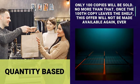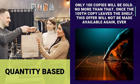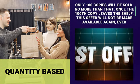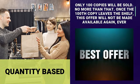Or we also have quantity-based scarcity. Only 100 copies will be sold, no more than that. Once the 100th copy leaves the shelves, this offer will not be made available again ever.